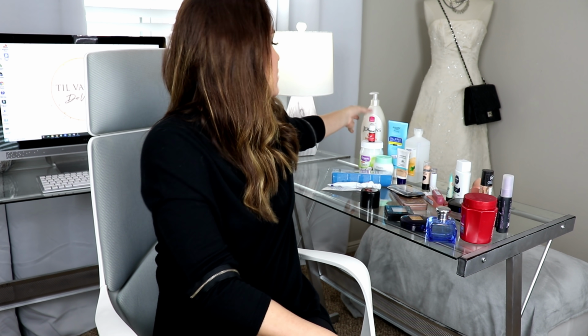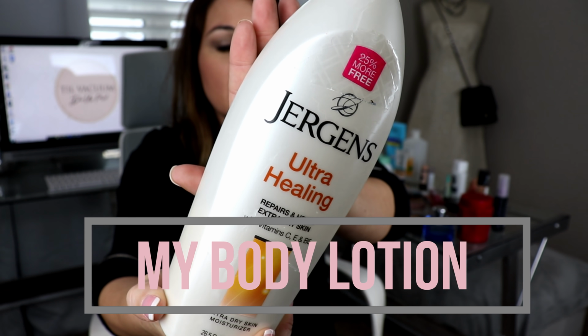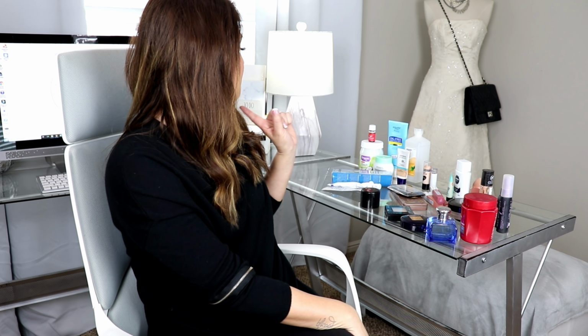Let's see. As far as lotion, when I get out of the shower, this is the kind that I love and use. I use this every single time I get out of the shower, and I put it on my hands and stuff before I go to bed at night. I feel like it's a really good value. Once again, that's just Walmart or Walgreens.